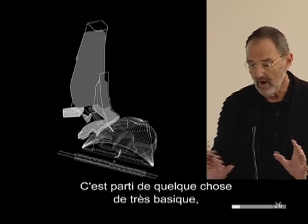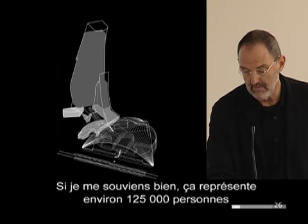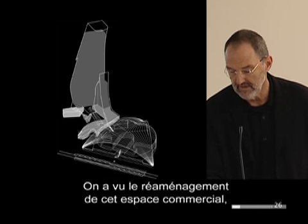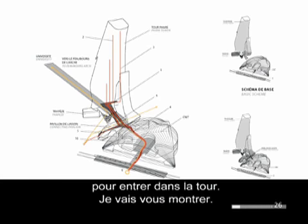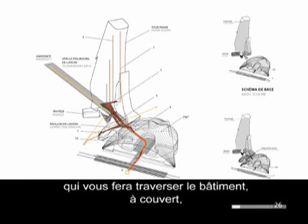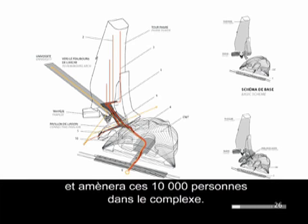And it starts with something just extremely basic, and it has to do with the RER and the metro. And again, if I remember right, there's 125,000 plus or minus people in this area. And, of course, there's this commercial area. And then, of course, we've seen the remodeling of the commercial in this space, and what we're going to do is bring people through the space and then into the building, which I'm going to show you again. So if we look at that as an outline, the project starts with that, all right? And that's going to be the basic movement that's going to take you right through the building and undercover and bring those 10,000 plus people into the complex.